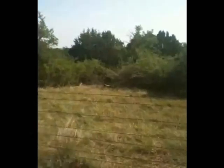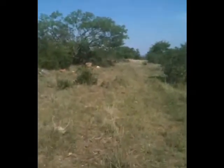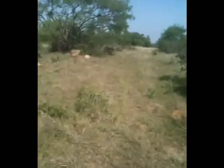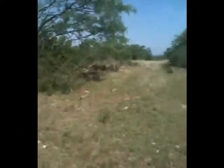I have been hiking down through here and stumbled across several baby wild hogs. So that's possibly another source for meat if need be. So anyway, it's hot out here today. Wind's blowing, so that's some help.